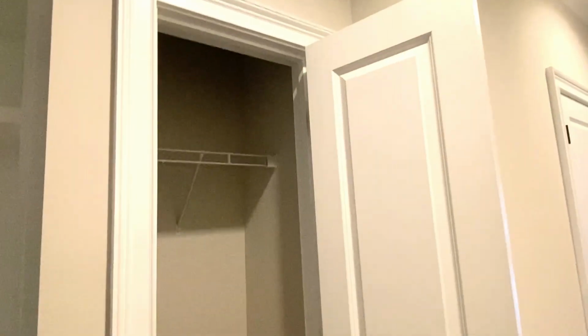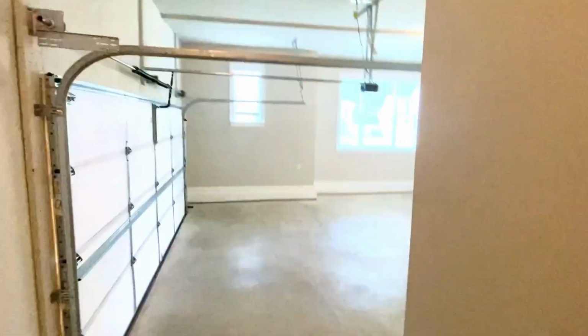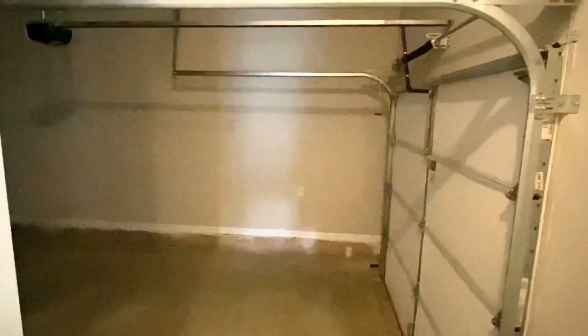Something we really love is the fact that we have a coat closet. Such a small thing, but at our last house, we didn't have any closets outside of the closets that were in the bedrooms. So we're super happy about that. And we also have this built-in drop area as well. And there's also a 3-car garage. These garages are huge.